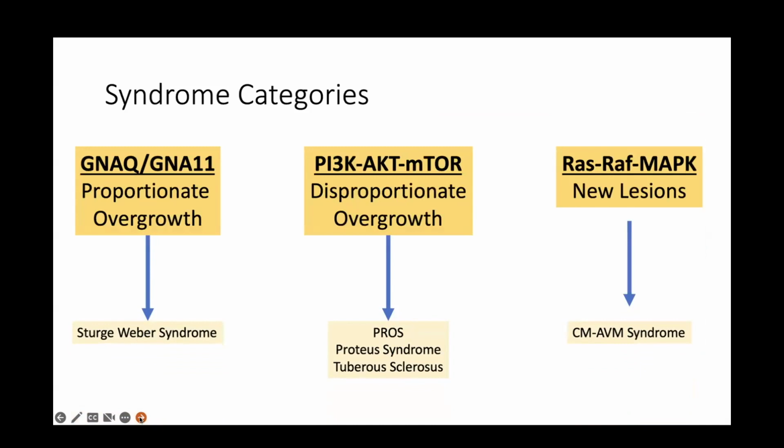So when I see people with a red spot on their body, I think they could be in one of three categories of syndromes that would fit in those charts. You could be in the GNAQ group, which is the Sturge-Weber group. So you have a red spot and proportionate overgrowth. If you have overgrowth, your whole leg is proportionally enlarged. It's not that one finger is way bigger than the other, and that sort of thing.